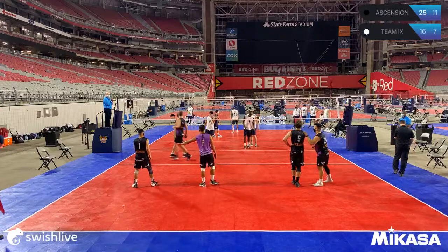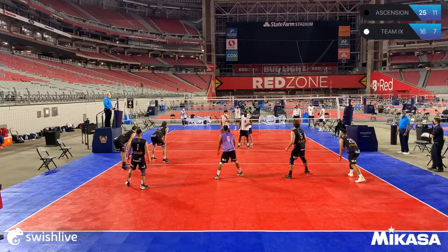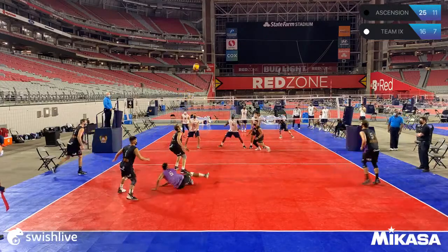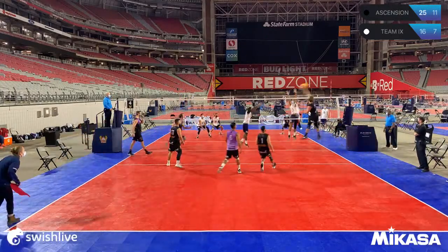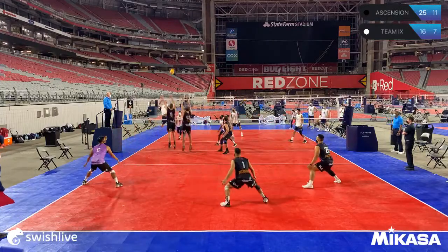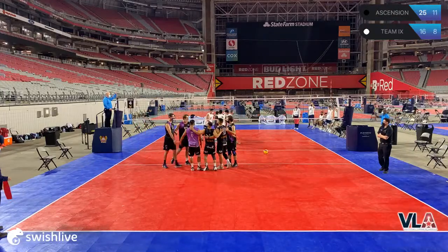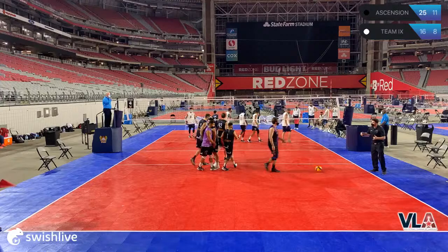There's a substitution in here, number 13 in white, Taylor Galliano, 6'5", opposite, out of Norco, California. Another Grand Canyon guy. He replaces Aaron DuPont to play the right side. Nice set that time by Hyapo, but a beautiful block touch by Coronado. Oh, Galliano, welcome to the match. Gets set out of system right away and barely unable to clear the tape that time.